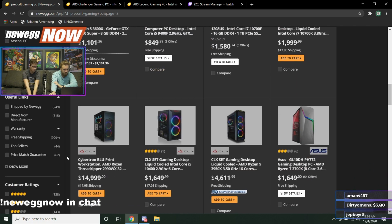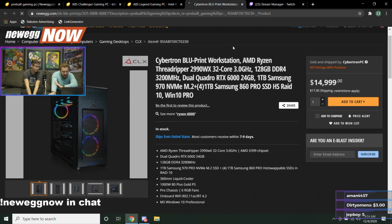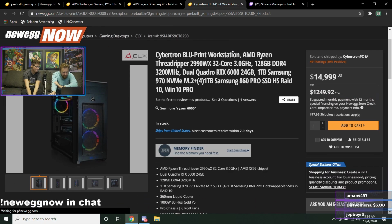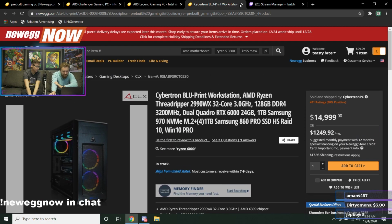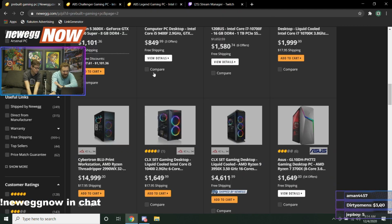What the hell is this? Threadripper with dual Quadros. That's just dumb. Okay, let's just move on. I don't know the price of that, but that does not seem worth it.